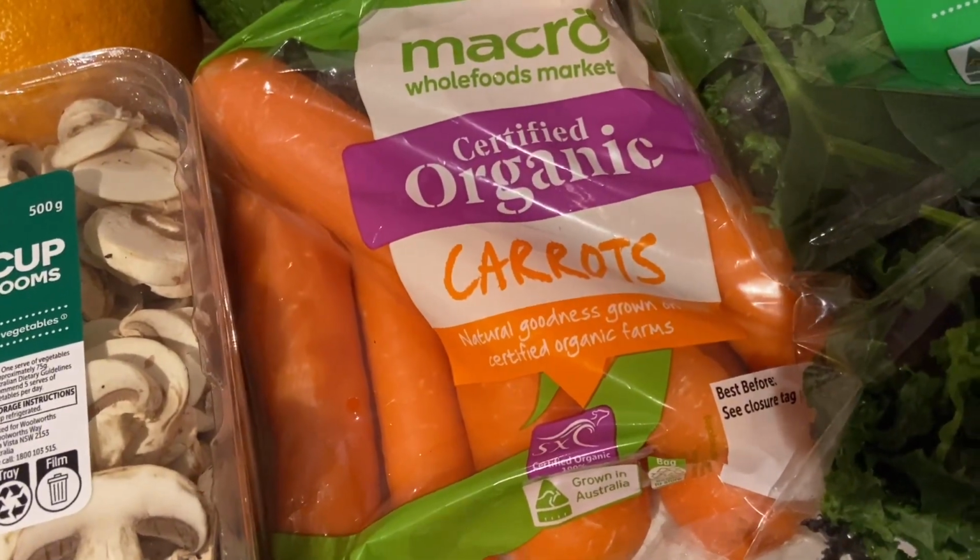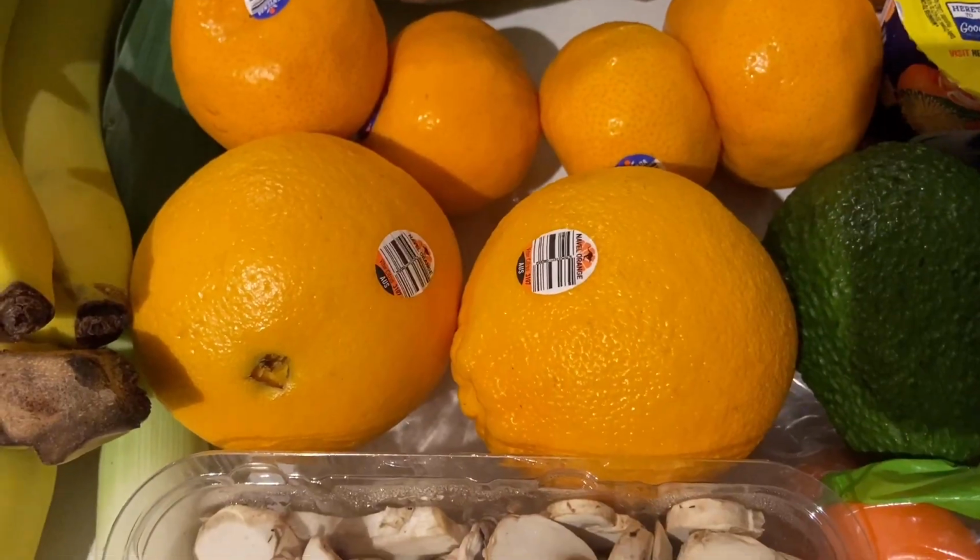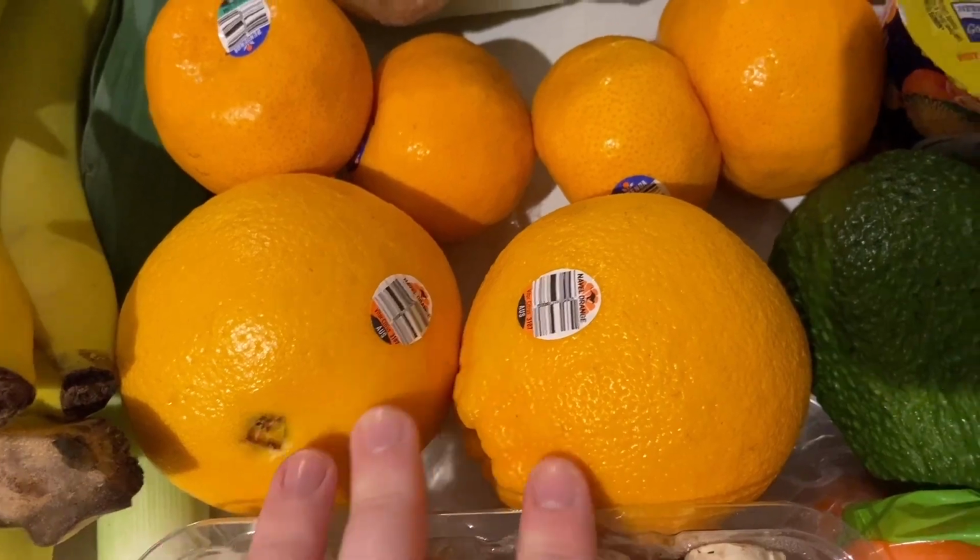And I also grabbed a bunch of organic carrots this week. That is for the homemade vegetable nuggets that I'm going to be making. Then I also grabbed 2 oranges here. I'm the only one that eats those, so I only grabbed 2.